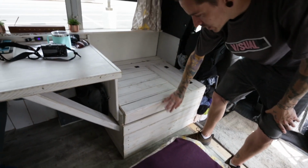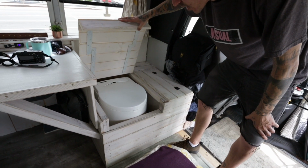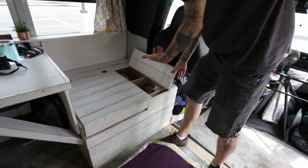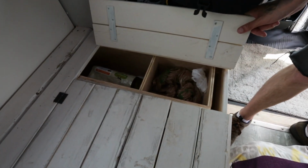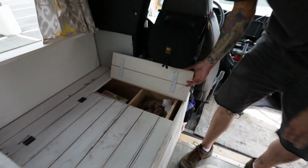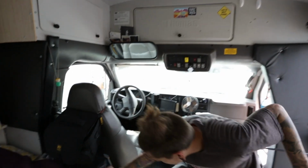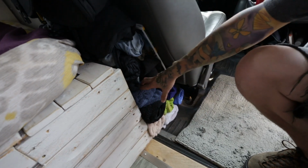And then in here is our porta potty, which if you watch our vlogs, we had a fun little incident with recently. And then extra storage for dog food, toilet paper, plastic bags, just anything we want to store that's on the dirtier side. And then below here is where we roll up and store our coats and towels.